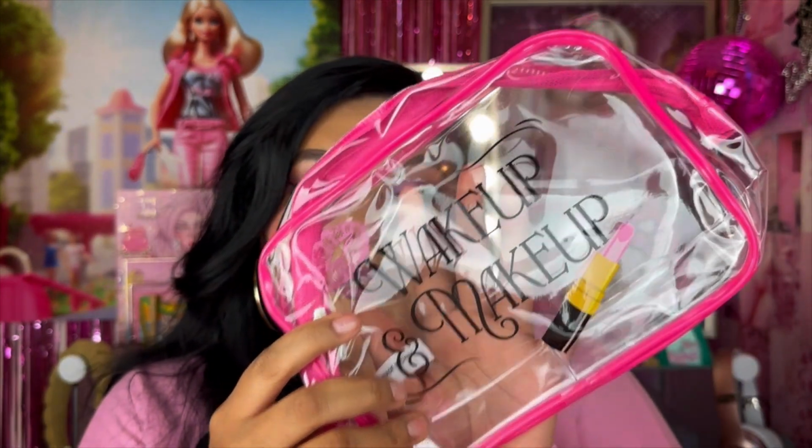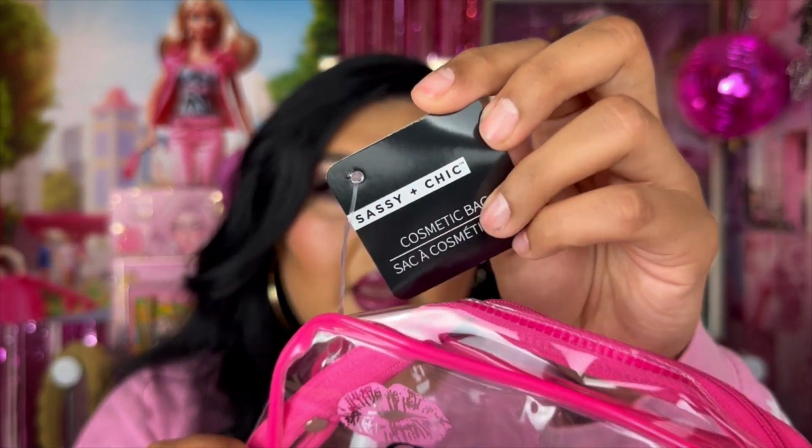This cute little makeup bag, I thought it was adorable. It says Wake Up and Makeup, which ironically is like the first picture I've ever posted on Instagram. It said Wake Up and Makeup, with a bunch of generic makeup products on it. And I thought this was so cute. It has the pink lining, and you just never know when you're gonna need a makeup bag. It does have a little holder. So this is from Sassy Chic, and this is their cosmetic bag.